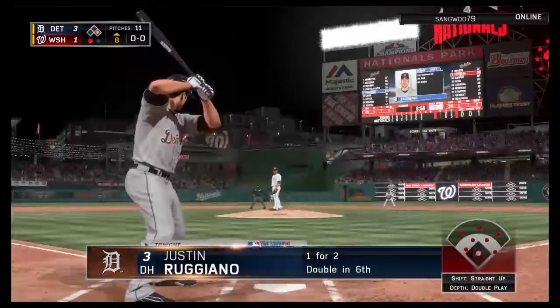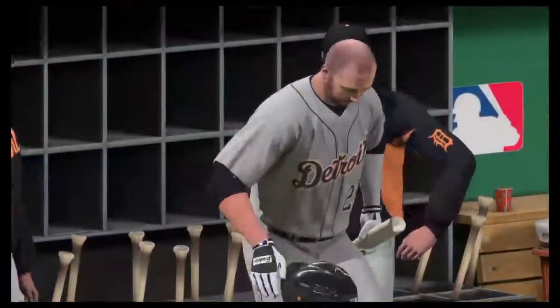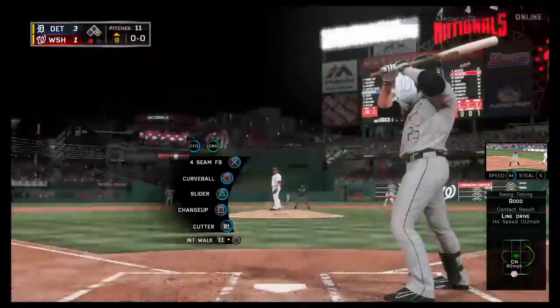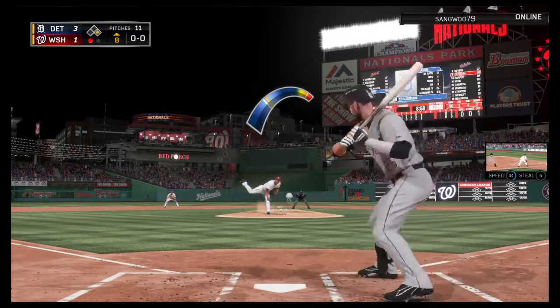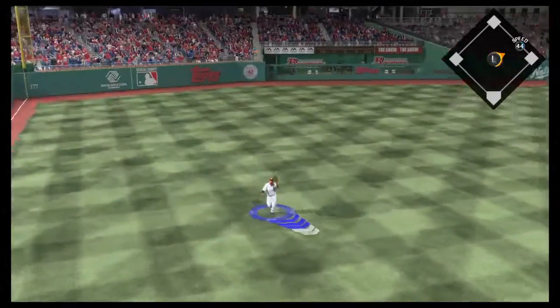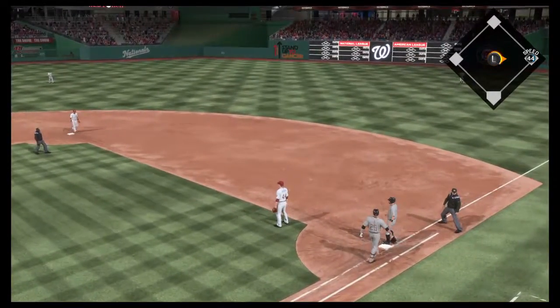Justin Ruggiano steps in, working on a 1 for 2 game so far. Clint Robinson will be summoned off the bench here as he'll pinch hit with the runner at first. Clint Robinson. This one's flared out toward left. Under it now is Stanton to make the catch, and there are 2 away now.